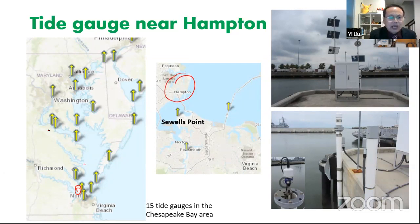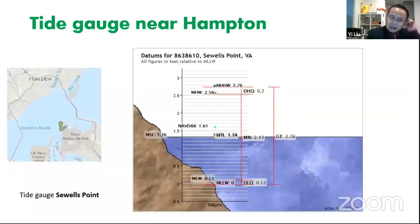So actually there are 15 tide gauges here for us to observe the sea level. The tide gauge is this one, Sewell's Point. Then you will see the tide gauge here. The picture shows this tide gauge. They set the sensors in this pipe here, so there are two pipes over there. Then this is the data logger, which collects the sea level data from the site at this point. The picture shows the tide gauge at this site.